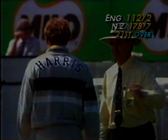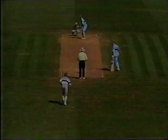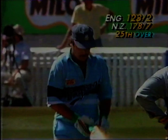Well, it's a big shot from Lamb. Didn't use his feet much, didn't have to. Once again, Harris getting through the first ball very quickly indeed. And Alan Lamb gets a ball which is outside off stump, and he thumps it through extra cover.